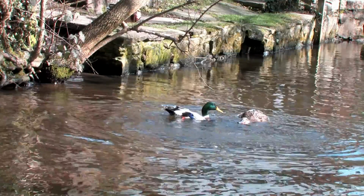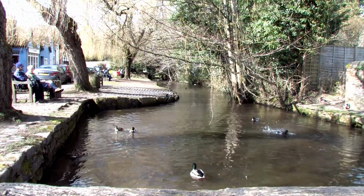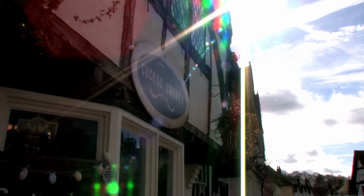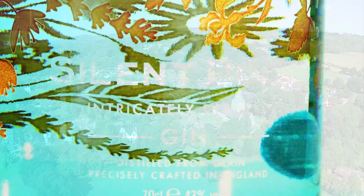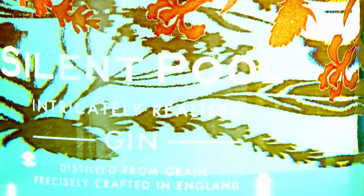Villages with tranquil streams and dabbling ducks rest travellers, and centuries-old tea rooms and gift shops crowd the narrow streets, but still only 25 miles from the centre of London. If you wanted to put all this into a bottle, where would you begin to handcraft this classic heritage with a modern and contemporary twist?